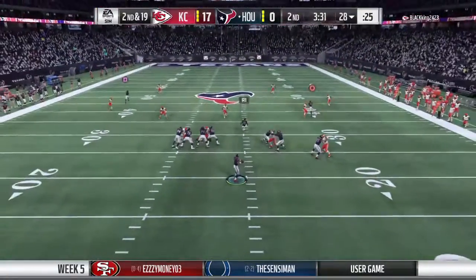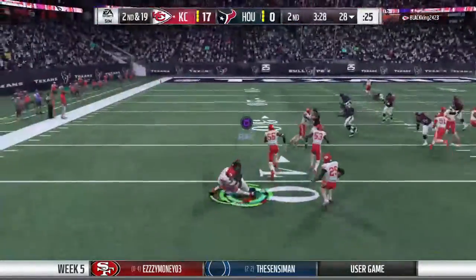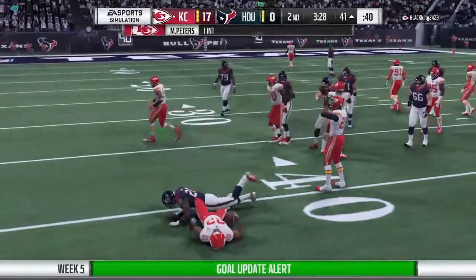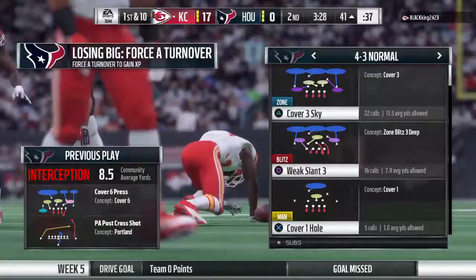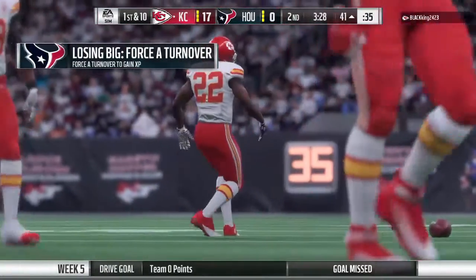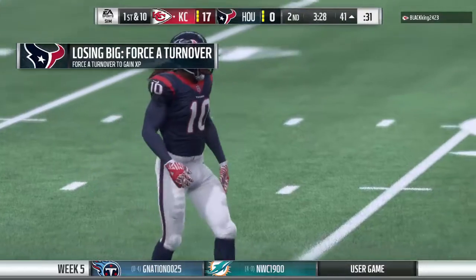Faking the give, now Watson. And he fires one that's intercepted. Picked off by the Pro Bowler, Marcus Peters. And they'll start with great field position at the 41-yard line. Out now, the Chiefs offensive unit ready to do battle again.